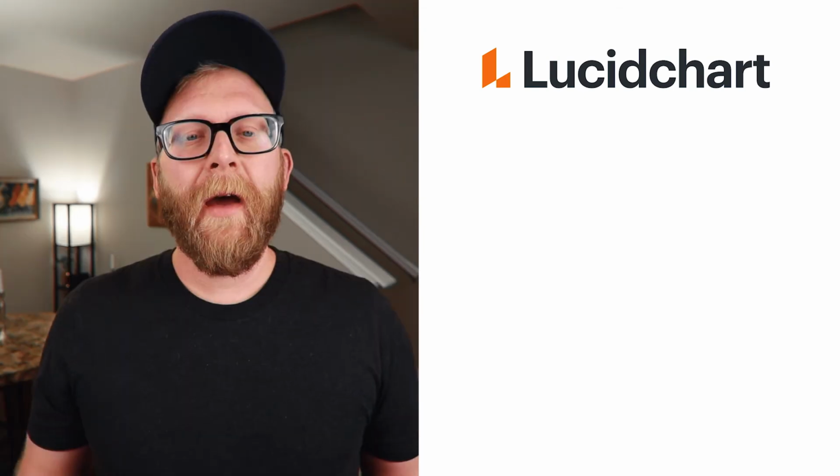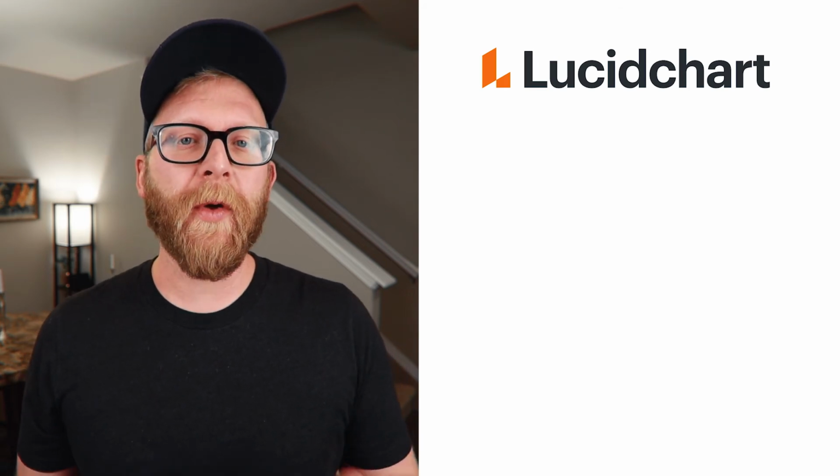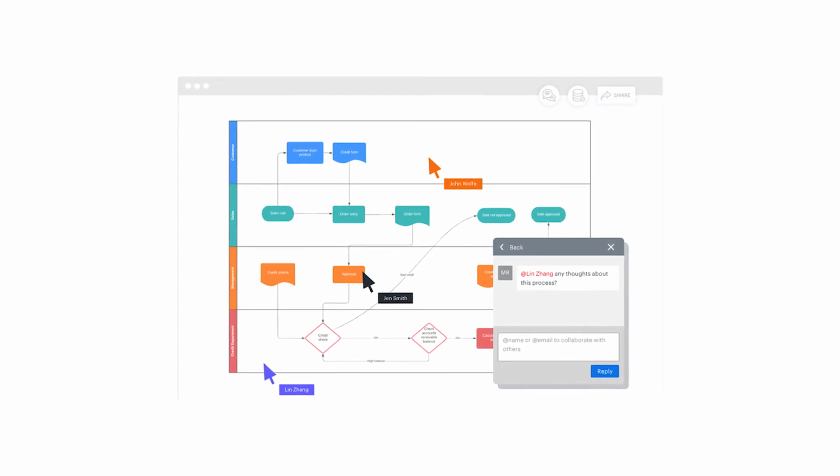Tool number 7 is Lucidchart. One of the perks of an office environment is the ability to meet and brainstorm as a group in person. However, for remote teams, this is a bit more difficult to do, but it is possible with Lucidchart. This tool allows teams to create diagrams so that they can virtually share ideas.